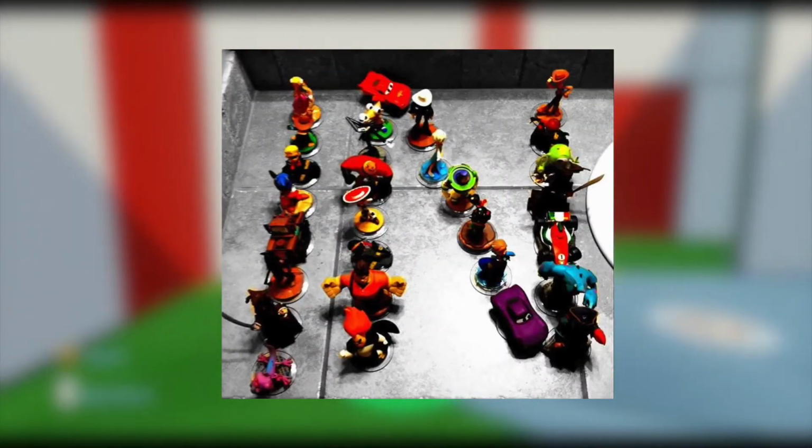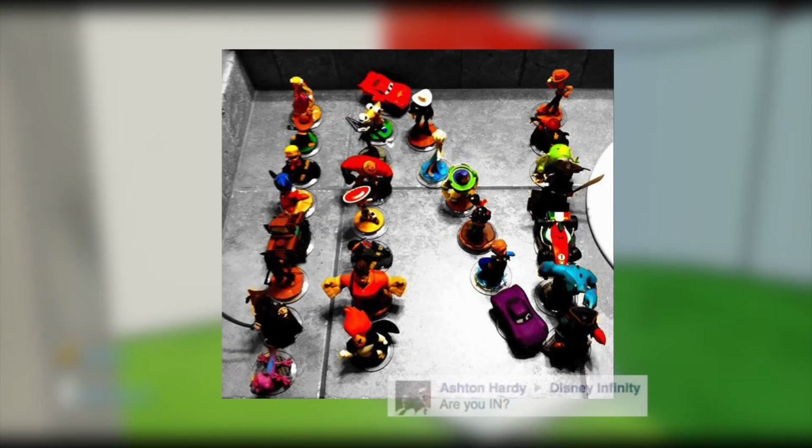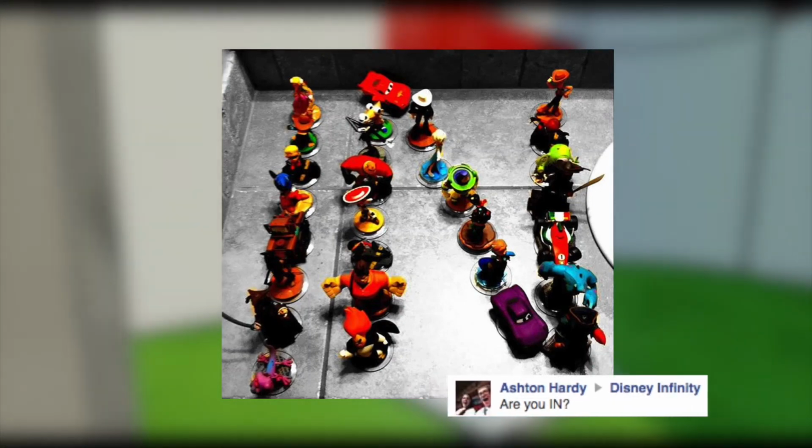Now this is really cool. Over on Facebook, Ashton H posts, are you in? And he's got all of his characters lined up to form the I in symbol.